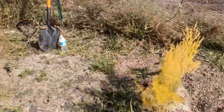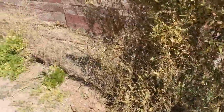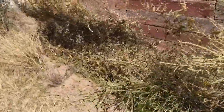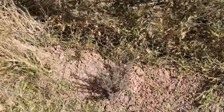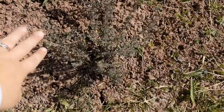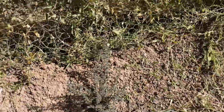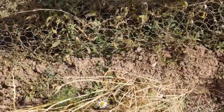I'm also going to do that with the herbs over here, with my oregano. I'm hoping for this oregano plant to grow nice and big, so I'm going to mulch around it. And this is my chamomile. I think I'll trim it back and mulch it as well.